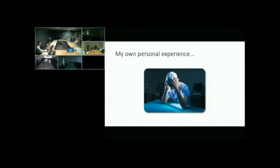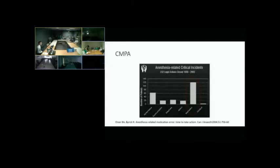I'm also a statistic of drug error as well. When I went through my GP anesthesia training around 4 or 5 years ago, I inadvertently gave a tenfold drug error to a neonate undergoing a major surgical procedure. So thankfully there was no major sequelae from this. And I'm not sure where Vanessa got the picture posted today. I didn't pick that out, but certainly that's how I felt afterwards for several days at least. So certainly I was impacted, but maybe some of our colleagues have been as well through the CMPA.